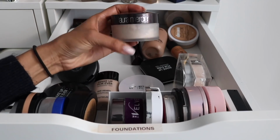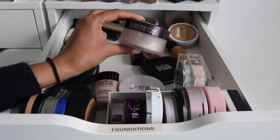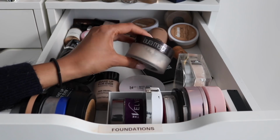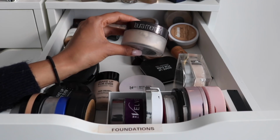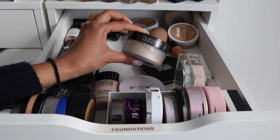While we're talking about Laura Mercier, this is their translucent setting powder. This is one of my holy grails. Everyone loves this for a good reason. This is such a great powder to set your makeup with, and I just can't recommend this enough. So definitely saving this as well.